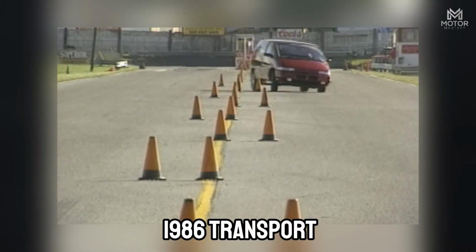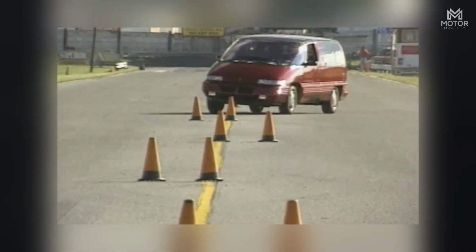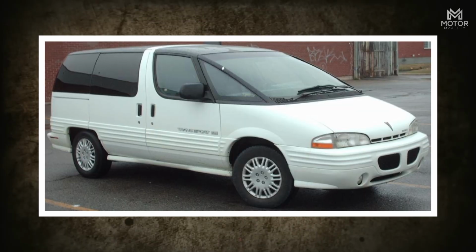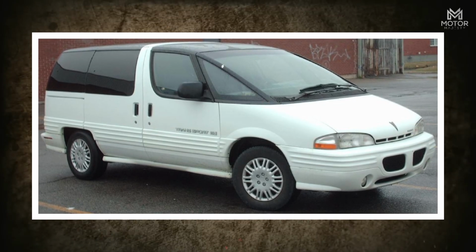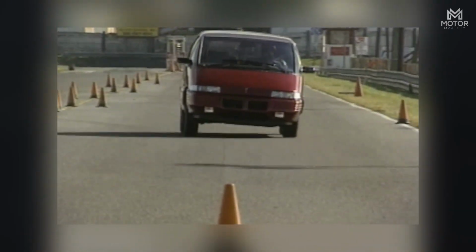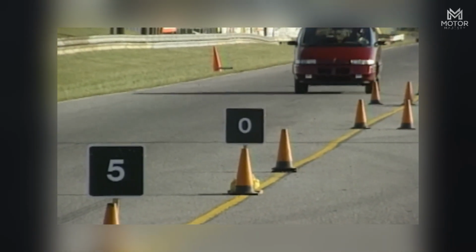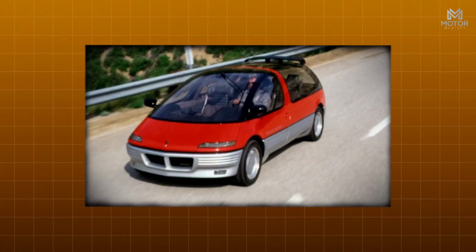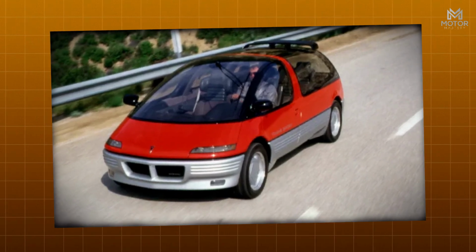They came up with the 1986 Trans Sport, which, with its long glass canopy, swooping wedge shape, and gull-wing rear doors, looked more like a spaceship. If aliens landed and offered to take someone for a ride, they might show up in this thing. It was sleek, futuristic, and totally unlike anything else on the road at the time.